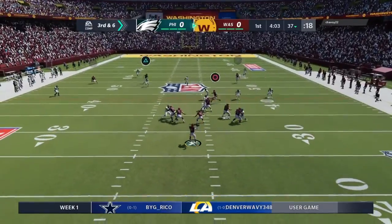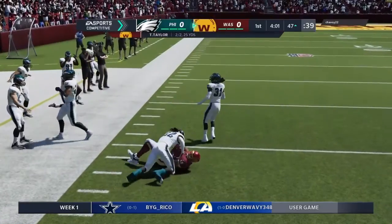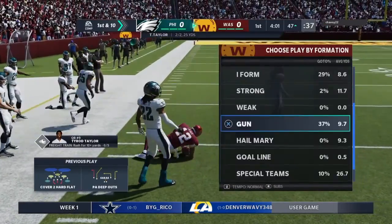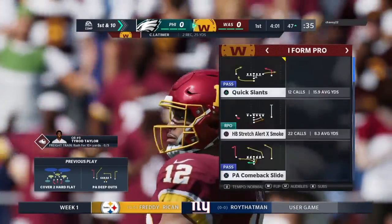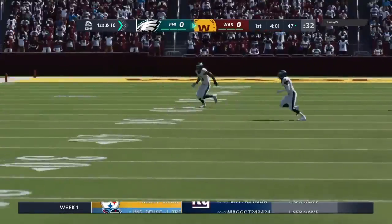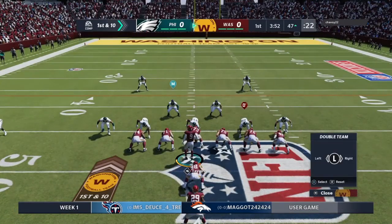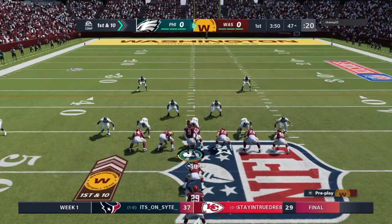They go play action now, Taylor. And Latimer's got it. And he'll take this to the other side of midfield before going out of bounds. Give him 16 yards there, and it's a Washington first down. First and 10 at the 47-yard line. So from Philadelphia territory now, here's a first and 10 at the 47.